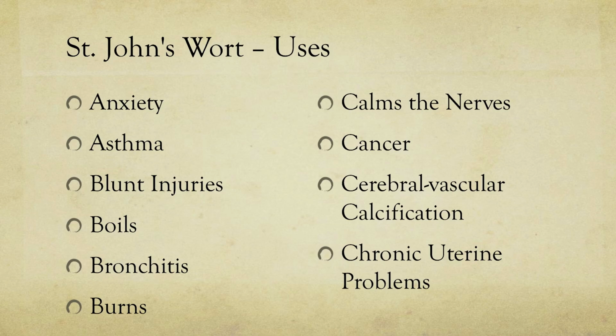What do we use St. John's wort for? Anxiety. It's very good for anxiety, for asthma, blunt injuries, boils, bronchitis, burns. It calms the nerves. That's really important. But look here, it's good for cancer.